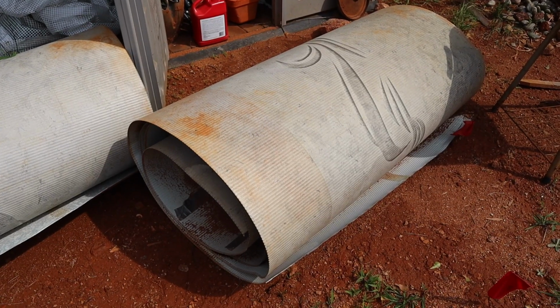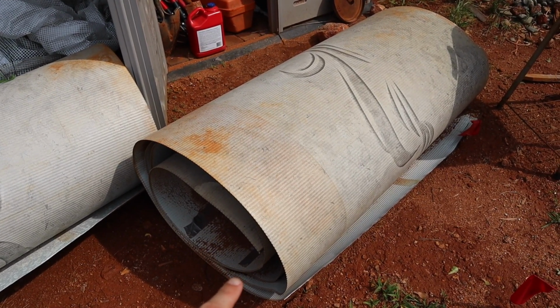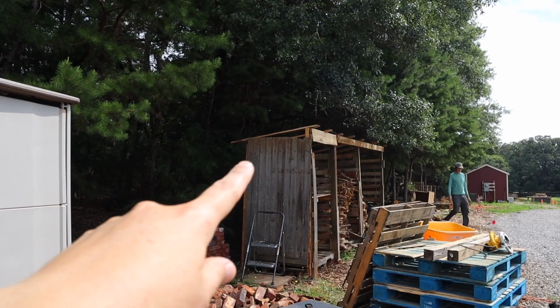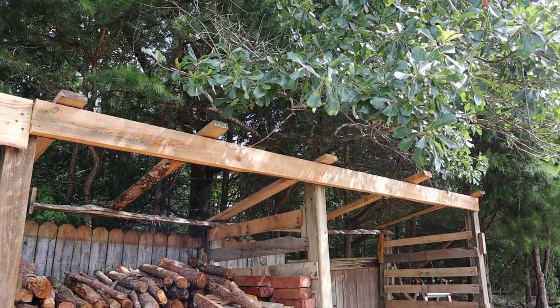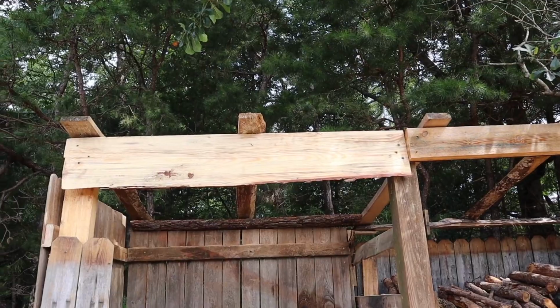So Farmer Nathan's parents had an old above ground swimming pool that had seen better days, and so when they were taking it down, we offered to take the old thin sheet metal that went around the outside, because it was actually going to be the perfect width to be the roof across the top of our woodshed there to keep our wood dry. So earlier, Farmer Nathan had already added the roof support pieces on that side, and over here we just added 2 more.